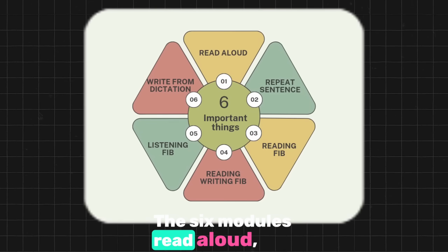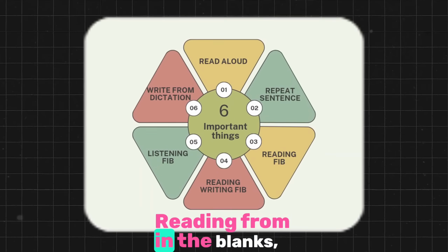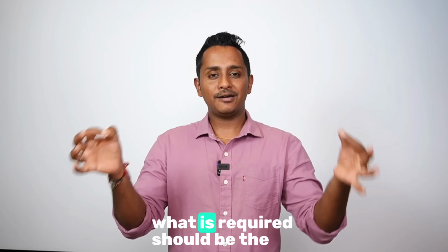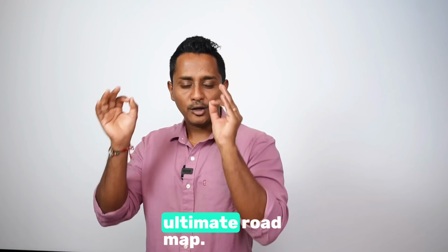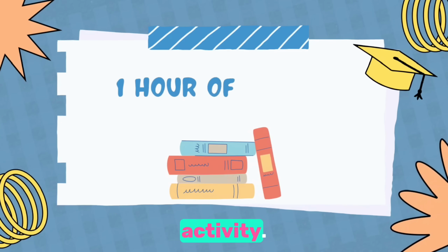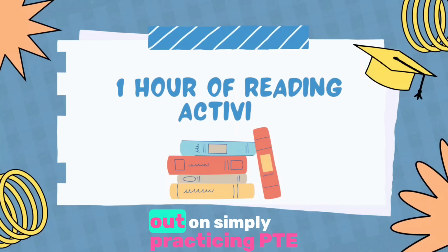The 6 modules. Read aloud, repeat sentence, reading fill in the blanks, reading and writing fill in the blanks, listening fill in the blanks, write from dictation. For these 6, what is required should be the ultimate roadmap. So what is required for all these things is 1 hour of reading activity. This a lot of students miss out on.